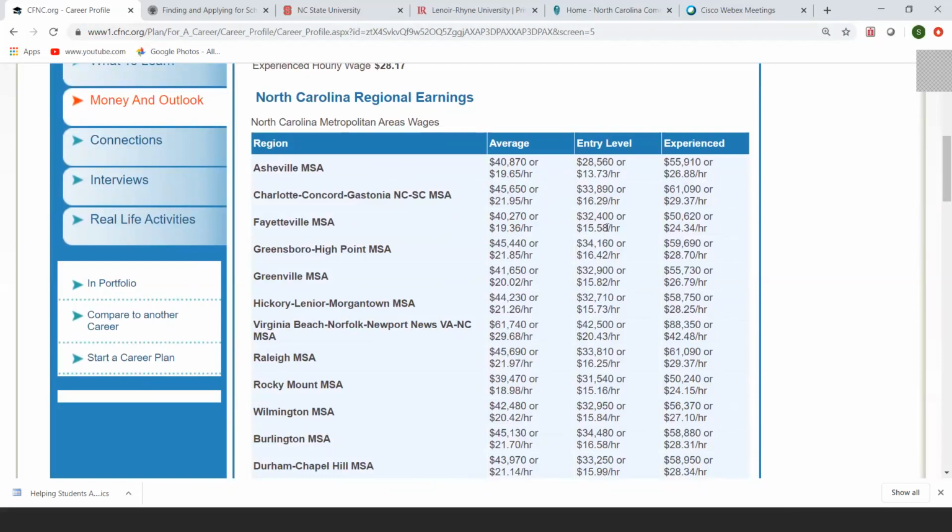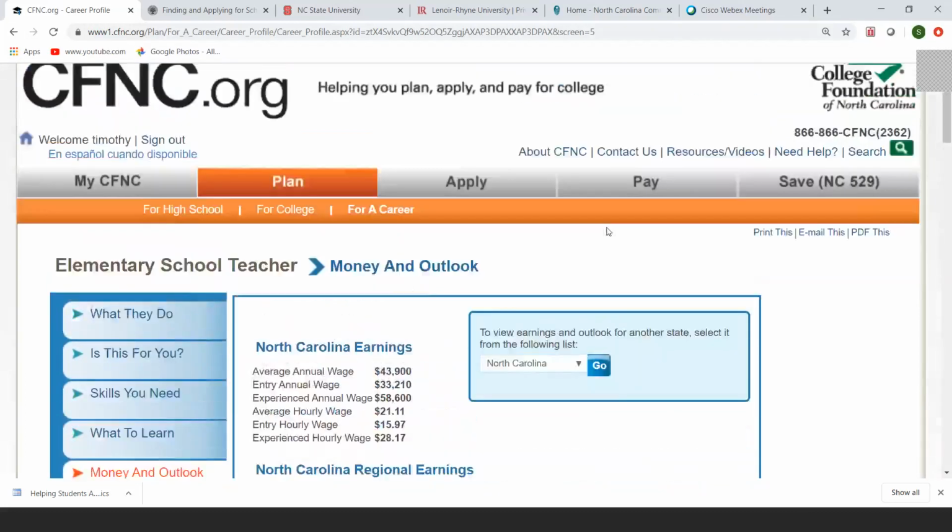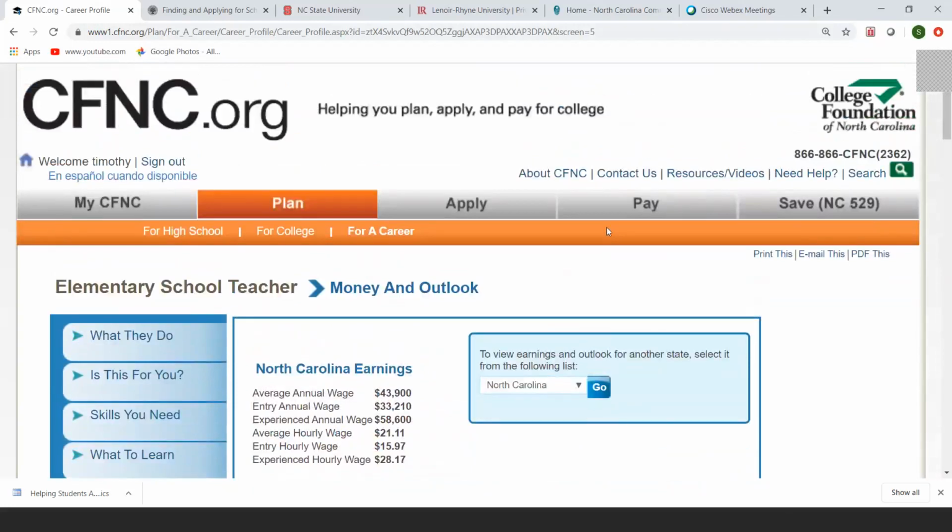So again, I think it's helpful, students, to identify a career you're interested in, and then at the very least, identify how much that job is going to pay so that you have a mindset for how much you could potentially borrow in college. I do want to reiterate, students: we want to borrow as little as humanly possible to pay for our college experience.